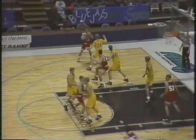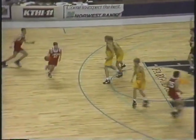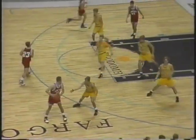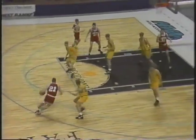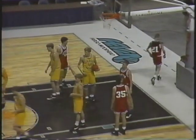You don't want to give these North perimeter shooters too much room because they're pretty deadly. 4 minutes to play. Buchholz again penetrating. And he is fouled.